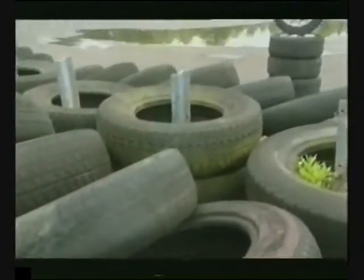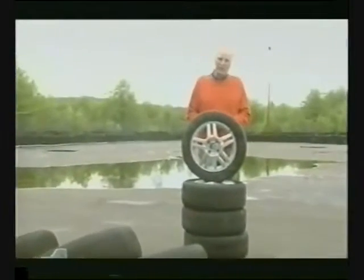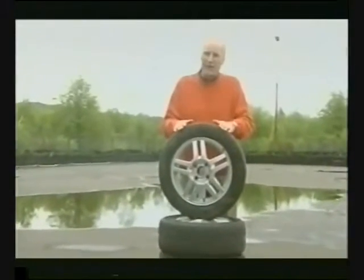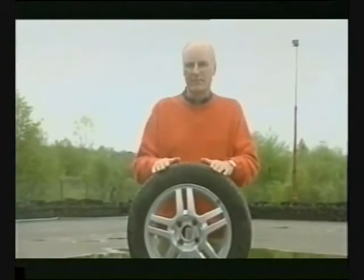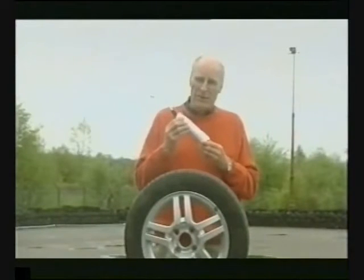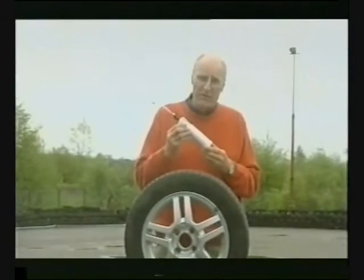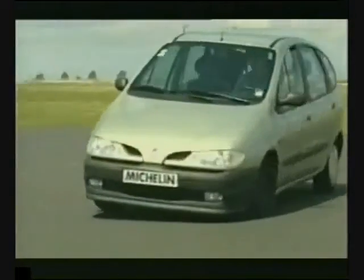Technology is beginning to make a difference. There are cars now that carry sensors that can warn of a loss of air pressure. There are tyres that can keep running even when they're flat. But these things are not widely available. And that's why what's in this canister could be the biggest boost to tyre safety for a very long time. It's a liquid puncture sealant.